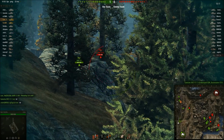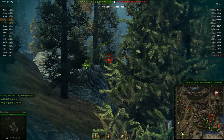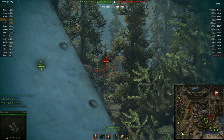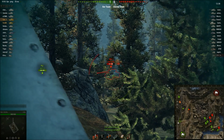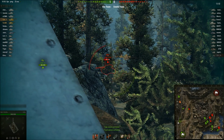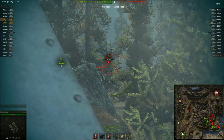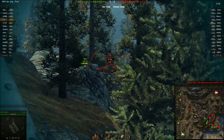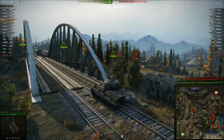And again, I'm getting this 1375, driving around into spots where I'm pretty sure I can shoot him. And that shot missed, unfortunately. He's rocking back and forth. And come on. Come on. Nice. So that one hurt. Now he's only got a little bit left. I can just breathe on him and he'll die. But he gets taken down.